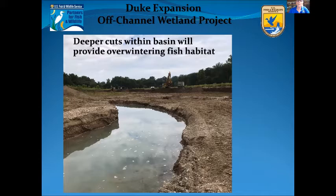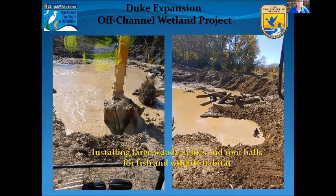So within that area, the basin that's going to be excavated, we also cut in these deeper channels for overwintering fish habitat. And then within those areas, he's already working to install large woody debris and root balls to provide additional habitat.